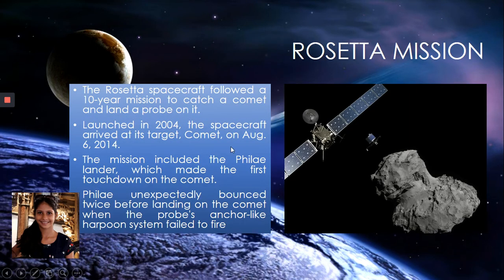Now, have you heard about the Rosetta mission? The Rosetta spacecraft followed a 10-year mission to catch a comet and land a probe on it. Launched in 2004, the spacecraft arrived at its target comet on August 6, 2014. The mission included the Philae lander, which made the first touchdown on the comet. Philae unexpectedly bounced twice before landing on the comet when the probe's anchor-like harpoon system failed to fire.